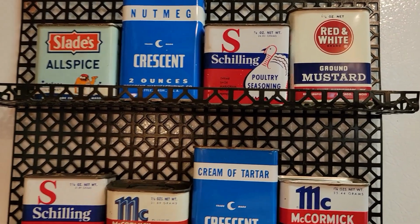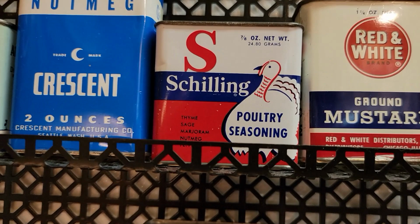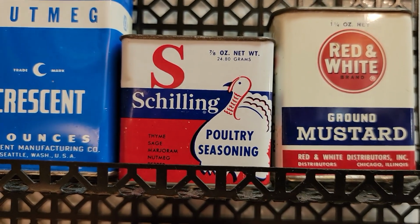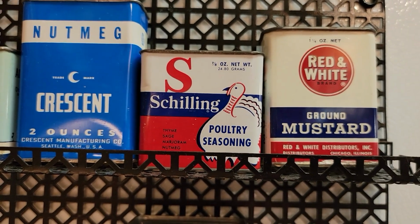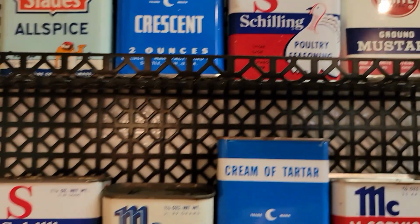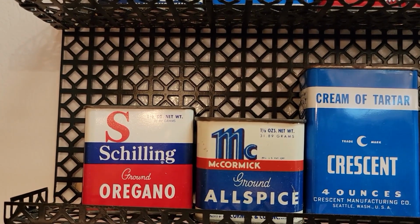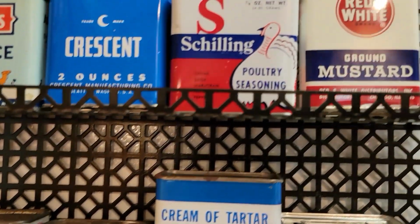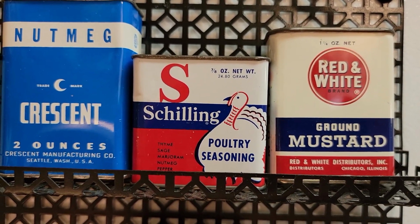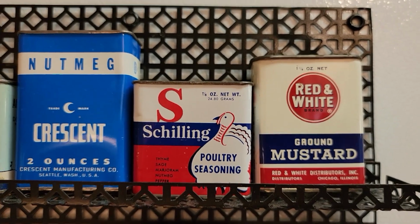It was just a couple days ago, I found this one in Hastings, Minnesota, for $2.50 or $3, and the other Schilling one, the oregano one, for the same price. But that was amazing. I've never seen this one with the turkey on it. That's a new one to me.